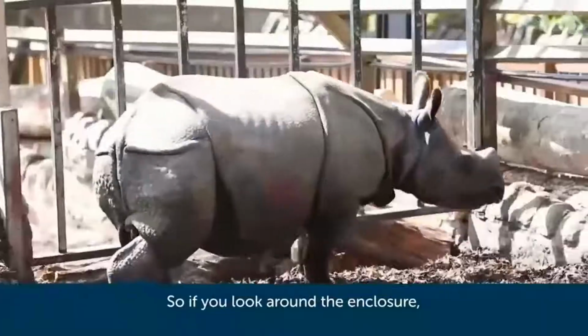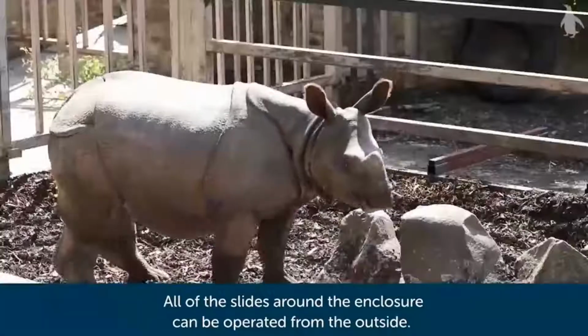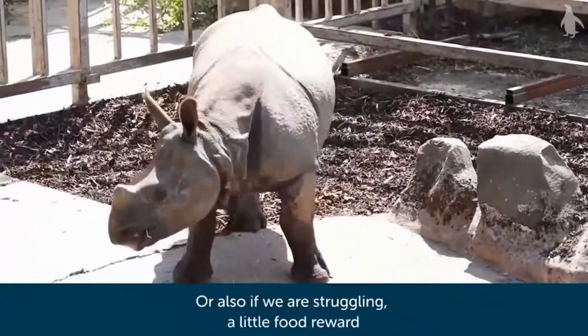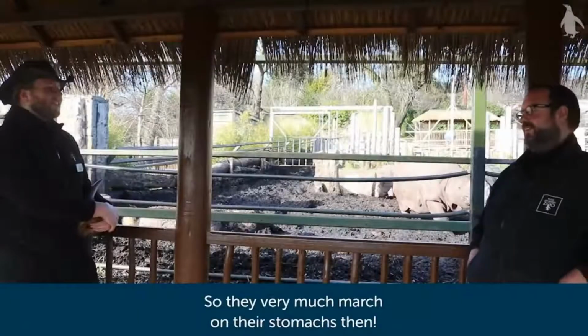So if you look around the enclosure, you can see just up behind the rhinos, we've got slides everywhere. All of the slides around the enclosure can be operated from the outside. And if we do need to move them around, generally we can call them. They do respond to their name. Or also if we are struggling, a little food reward is usually just enough to move them where we want them to be. So they very much march on their stomachs then.